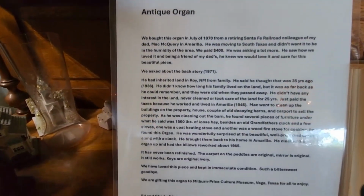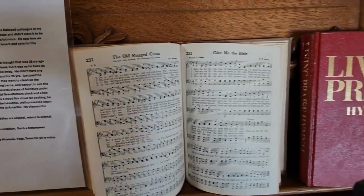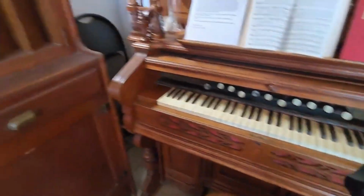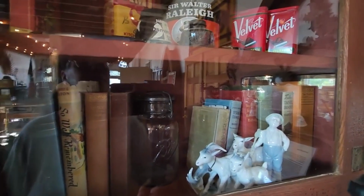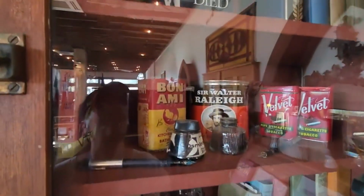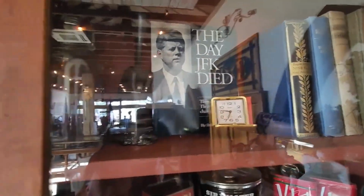These are great items in here. An old organ. Their bookshelf looks like what my bookshelf used to look like. Now my books are in boxes.